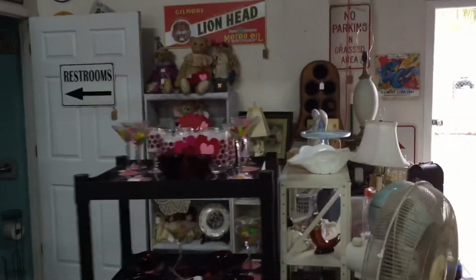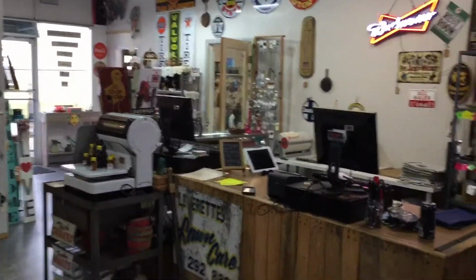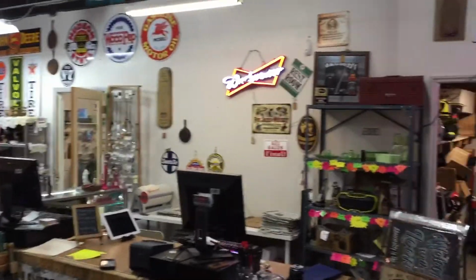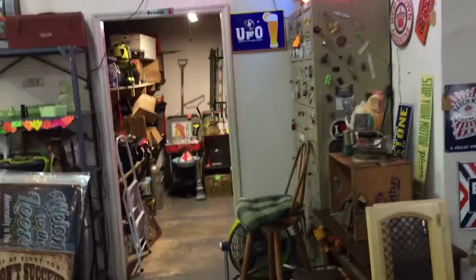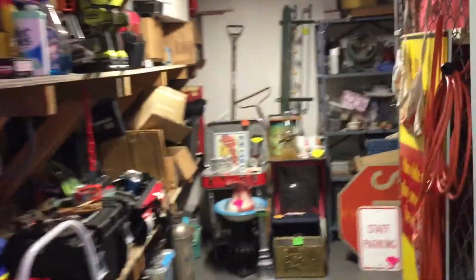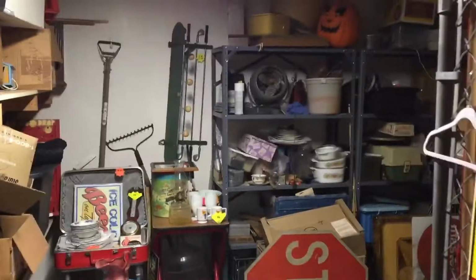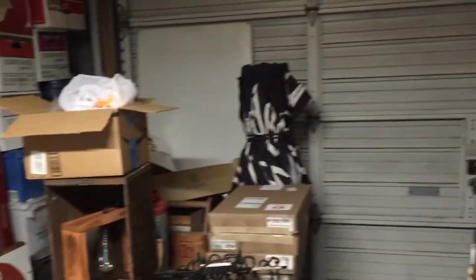This is the counter area. It's where the customers come to pay for their purchases. See some signs and stuff up there. Most of that's mine. Kind of into signs. Back here is just a storage area. Mainly my junk. A lot of back stock in here. Things that need to be cleaned. All my tools and stuff are in here too.